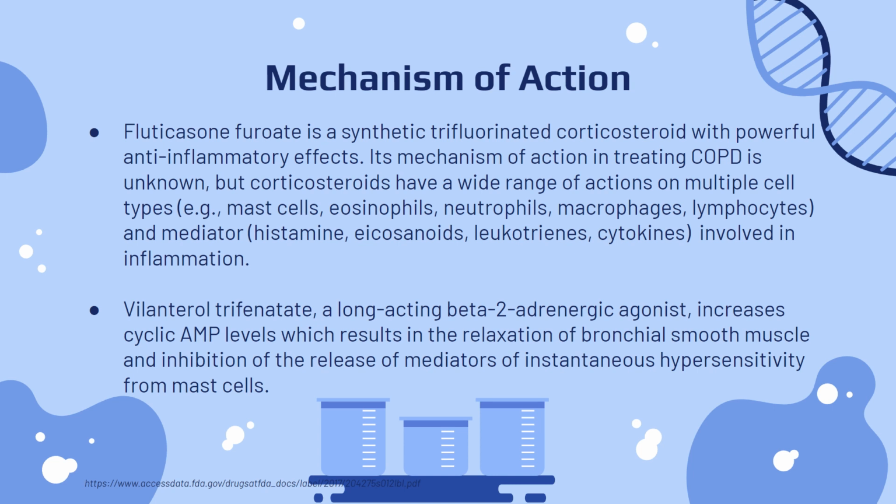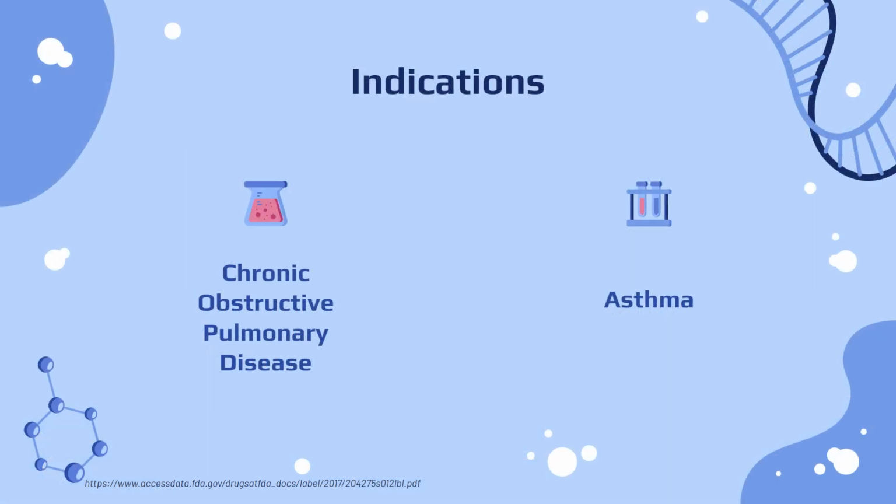So the mechanism of action. The fluticasone aspect is a synthetic trifluorinated corticosteroid with powerful anti-inflammatory effects. Its mechanism of action in treating COPD is unknown, but corticosteroids have a wide range of action on multiple cell types, which includes mast cells, eosinophils, neutrophils, macrophages, and lymphocytes, and mediators like histamine, eicosanoids, leukotrienes, and cytokines involved in inflammation. The second aspect, vilanterol, is a long-acting beta-2 adrenergic agonist, which increases cAMP levels, which results in the relaxation of bronchial smooth muscle and inhibition of the release of mediators of immediate hypersensitivity from mast cells.